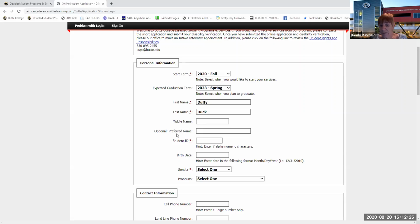The next one is also optional, and that's your preferred name. If Daffy had a nickname that he liked to be called rather than Daffy, if he wanted to be called Donald Duck instead, for example, you could put Donald in this field, and that would show up as the name that you prefer to be called. So if you have a special nickname or you go by your middle name as opposed to your first name, you can put your middle name in the preferred name field, and that's what will show up in your confidential file in our system.